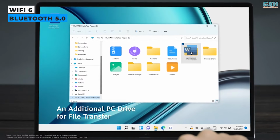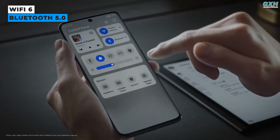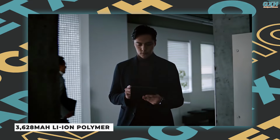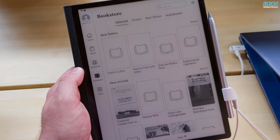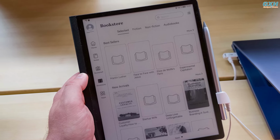Unfortunately, the MatePad Paper lacks a mobile connectivity option. Instead, you get fast Wi-Fi 6, and the accompanying modem has excellent transfer rates. While the 3,628 mAh battery may appear modest for a tablet, it is large for an e-ink gadget, and it is expected to last approximately 28 days, charging at a reasonable 22.5 watts.